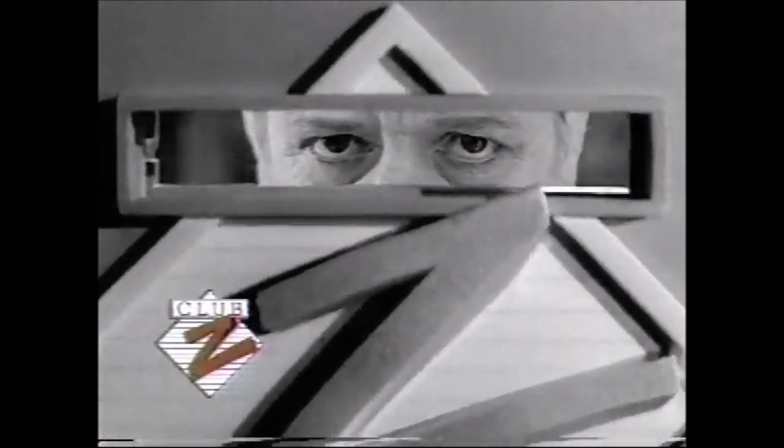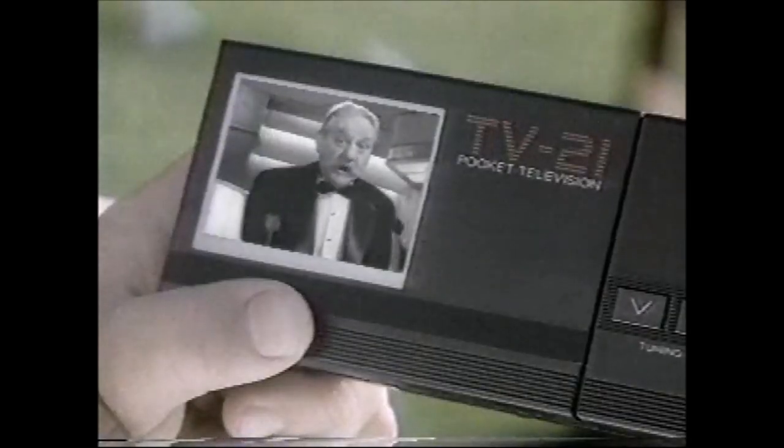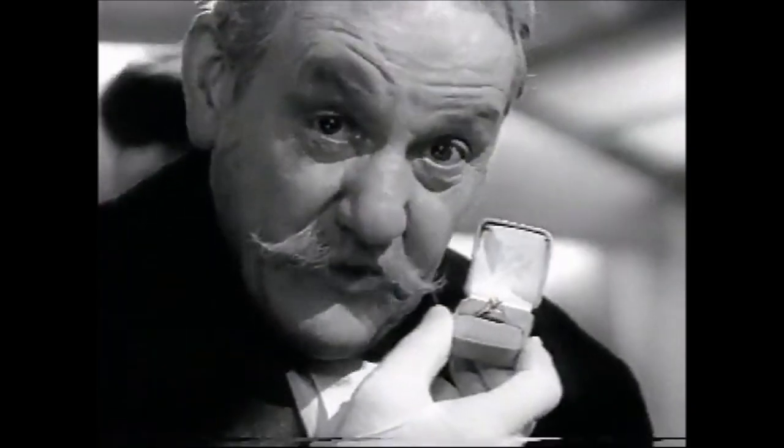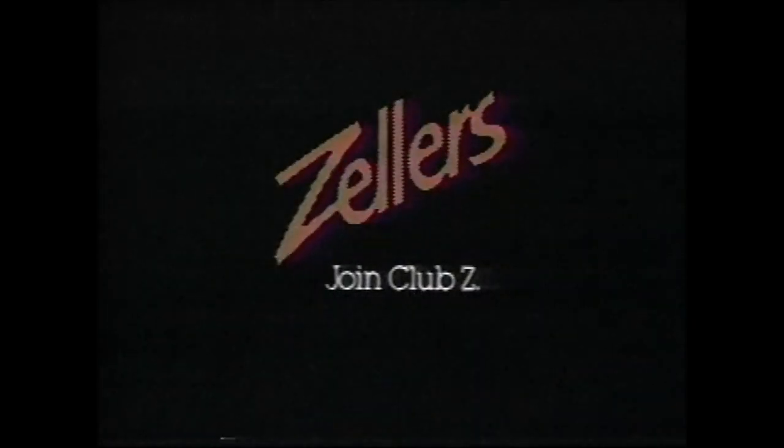Are you a Zellers customer? You are? Then welcome to Club Z, where the best things in life are free. You could earn some remarkable things. Join Zellers Club Z and earn these incredible things and more just by shopping. A brand new TV, it's yours for free. Most anything. Like this diamond ring. So join the club. The sooner you do, the best things in life are free.